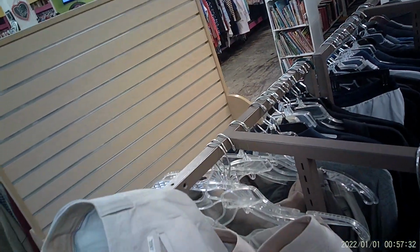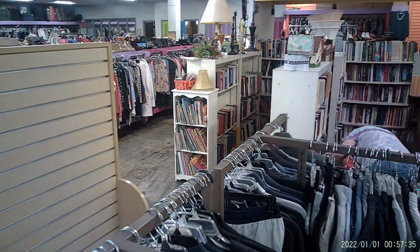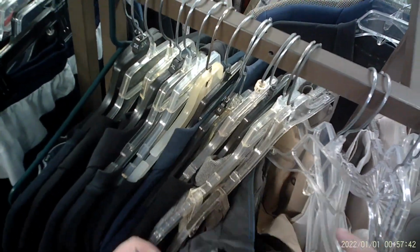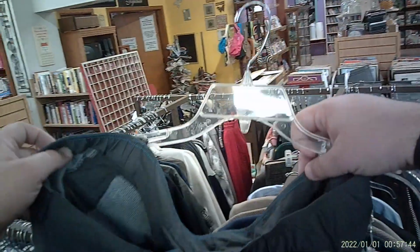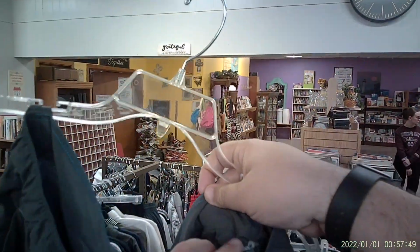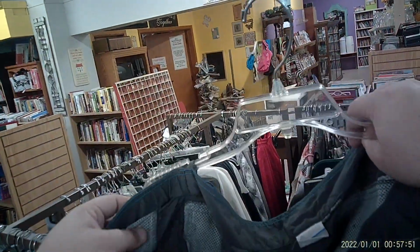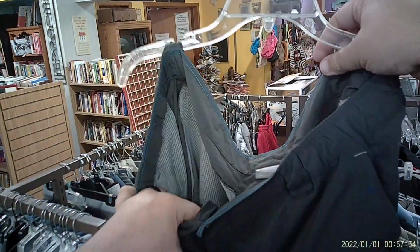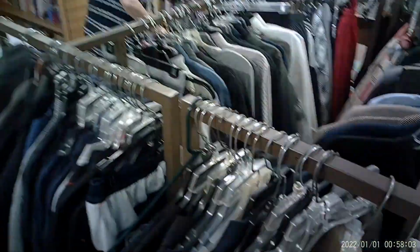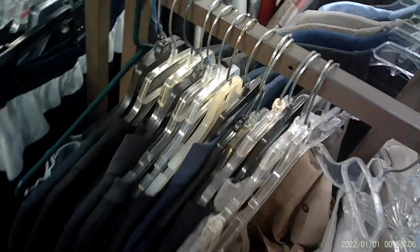$8 price tag. Columbia shorts again. It's a $2 tag on them. I think I went ahead and picked those up.